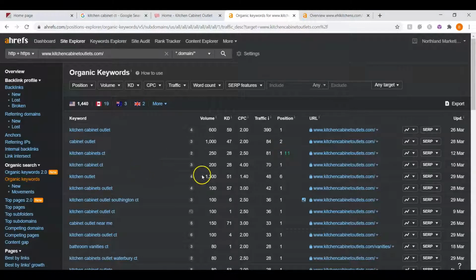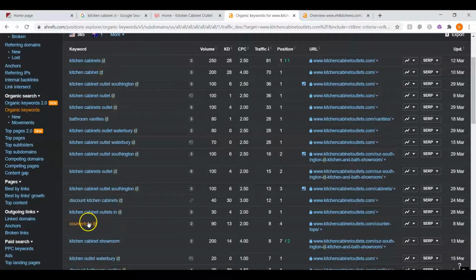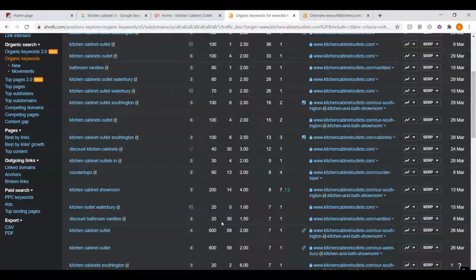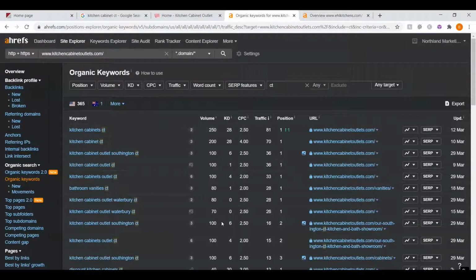Kitchen cabinet CT, another 200 people searching a month. Kitchen cabinet outlets in CT, another 30. Countertop CT, another 90, right? There's a lot of search volume for this, and especially when you start to look into kitchen remodeling as well. There's really good search volume for this. And this is important. You want to be in front of these people. The more times you're in front of them, the more people that are going to go to your website and call you, and the more customers you're going to land. So you want to be up at the top for as many of these searches as you can.